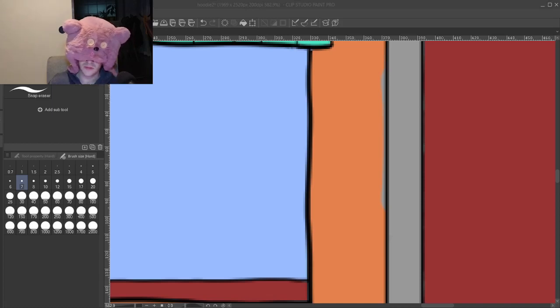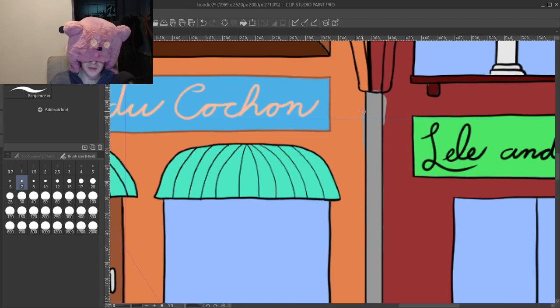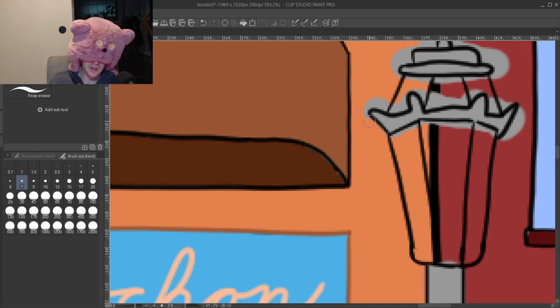Let's see, just drawing some boring stuff. I guess it's a streetlight. Do I want it to be daytime or nighttime in this?